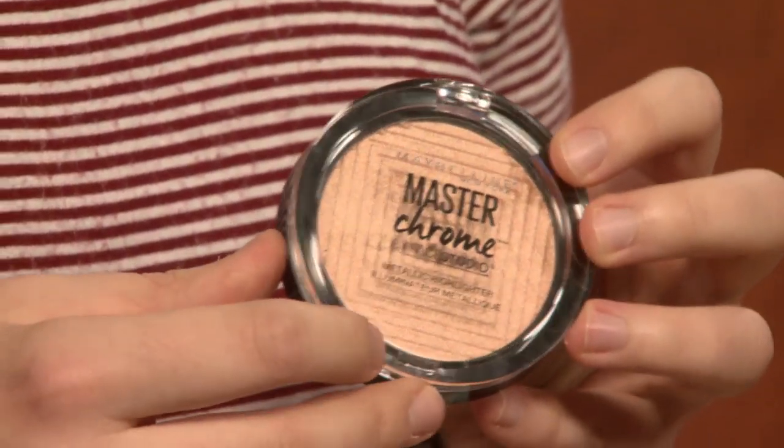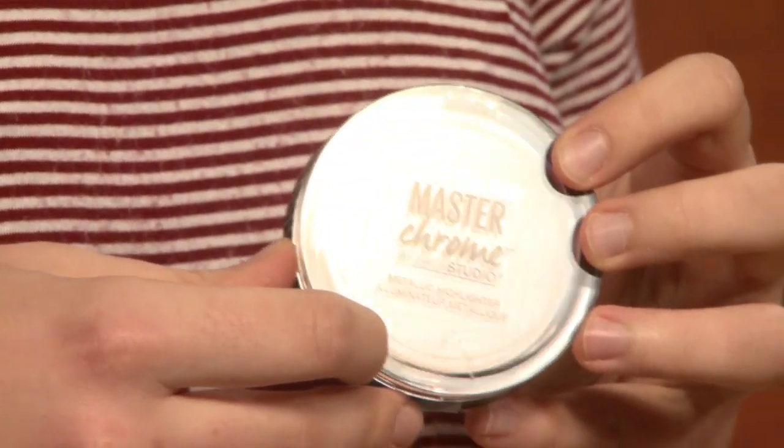A cheaper dupe is the Maybelline Master Chrome highlighter in Molten Gold. This highlighter became a summer favorite due to its high pigmentation and $7 price tag.